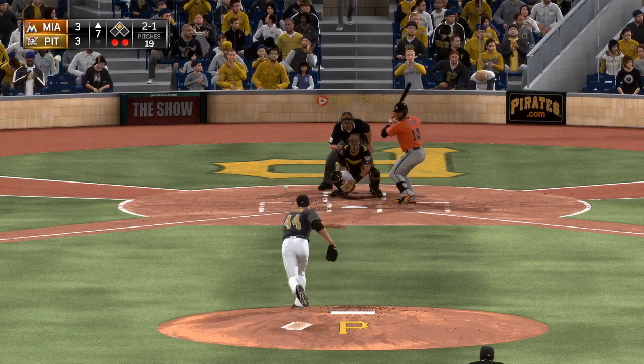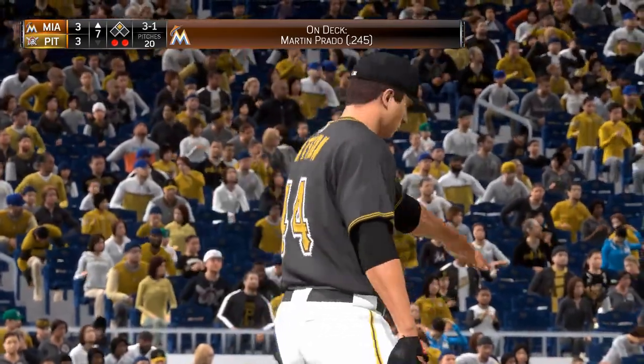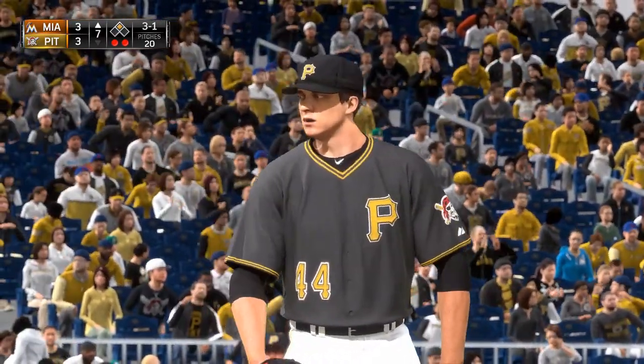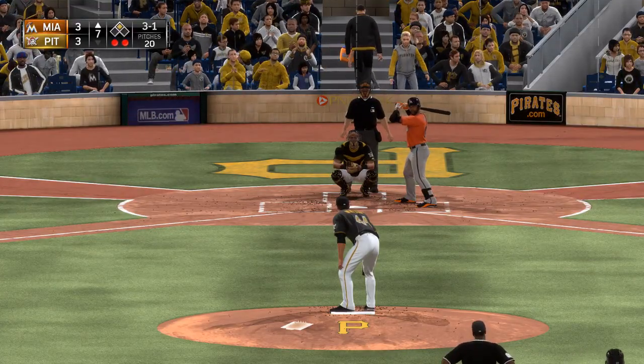Here it comes, 2-1. And a sinker dips too low there. Into the dirt, in fact. He knows the drill out there. You've got to make him swing the bat and not be giving up walks at this stage of the game, because those could be fatal. Go-ahead runs in scoring position here with 2 down.